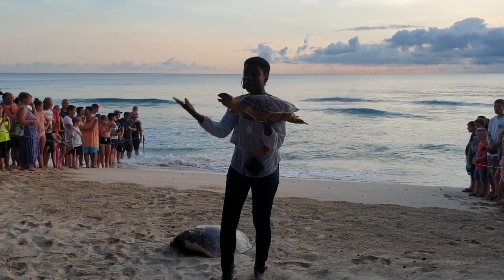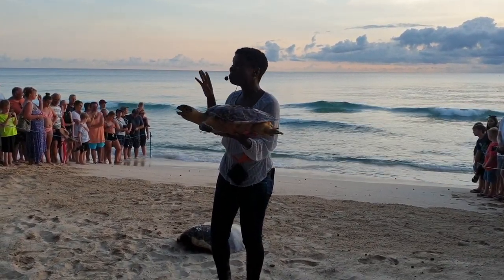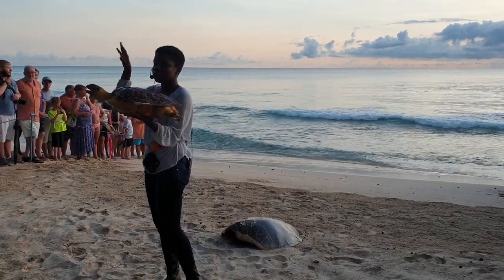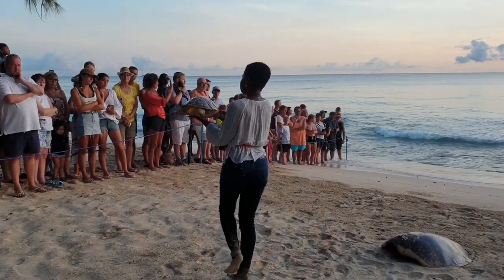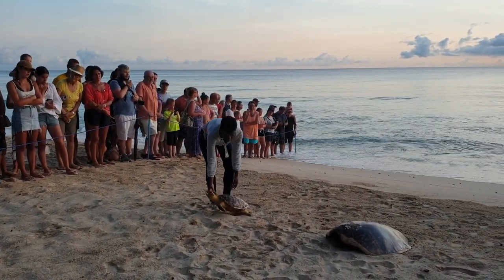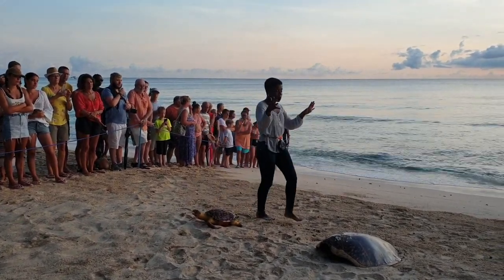Hawksbills feed on sponge, so they then start to eat sea sponge. They're not coming back to Barbados at this point. They're just going wherever they can find food. So they hang out there, and they're going to live at that forage zone for another 20 to 25 years. After that, they're about this size.